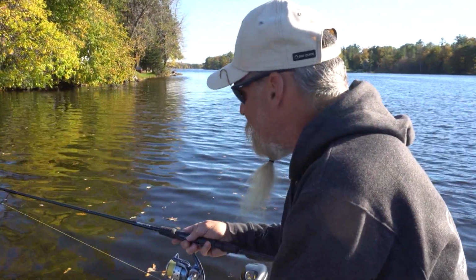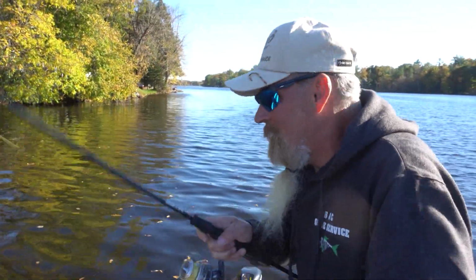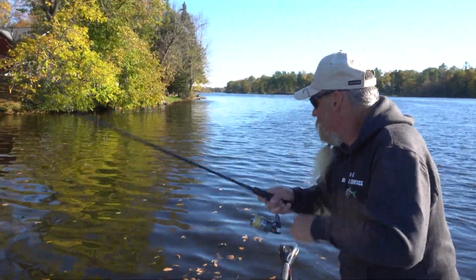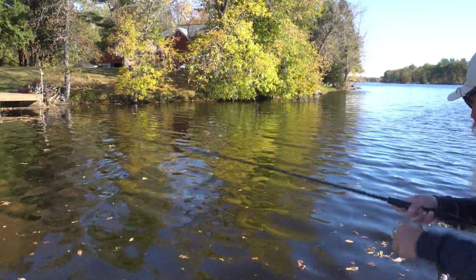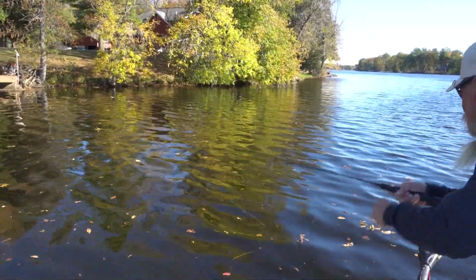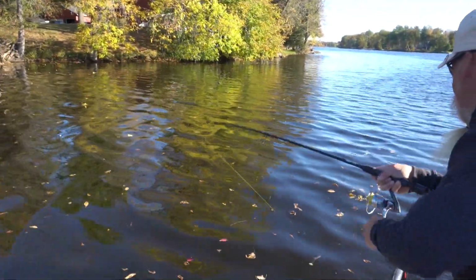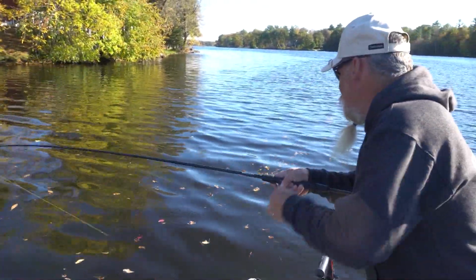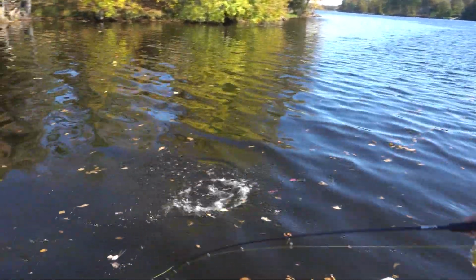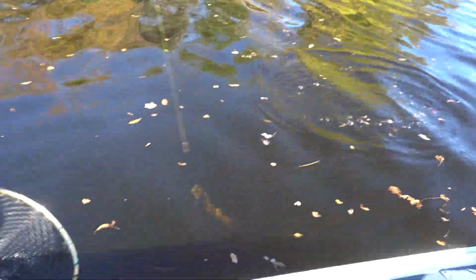First cast bass fishing here, and I got one going. Oh, here we go. We're hooked up. Oh, it's biting now. Yeah, probably going to need a net on this, Jode. Yep, I'm going to need a net on this one. Oh yeah, nice smallie. Not a giant, but a nice one. We'll take it. Here she comes.